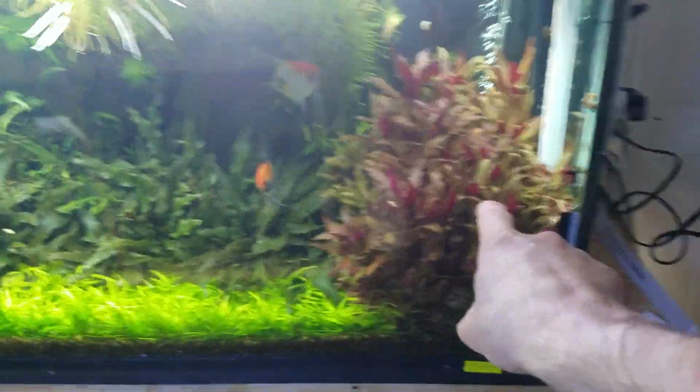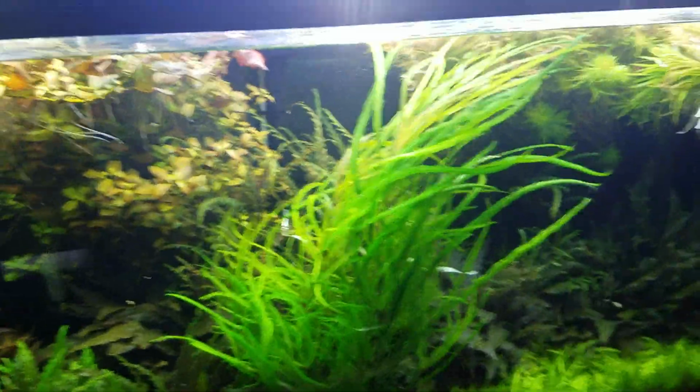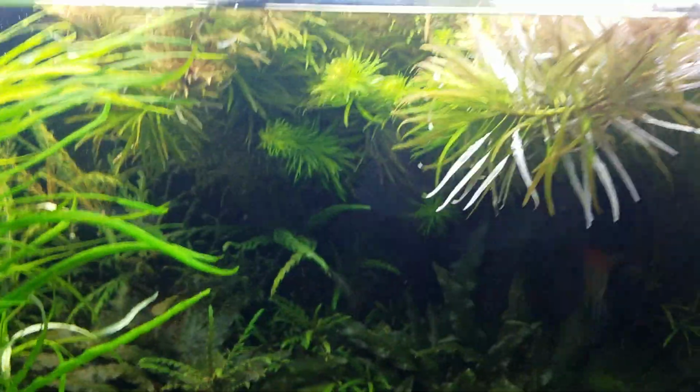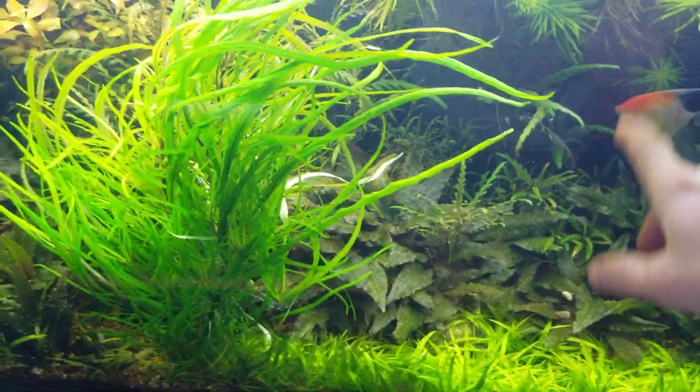Now I don't have high light right now because the cuba is just out of control, shading everything out. But you'll see what this looks like after I trim it. I'll do an update, and I'll show you. I've got other videos if you go back into the channel of me doing a before and after trim on this, so that'll be coming soon.